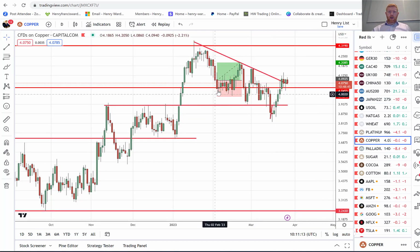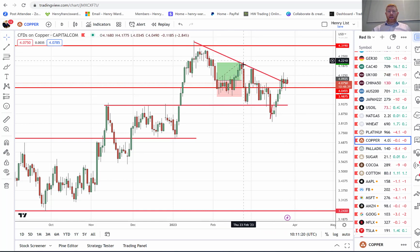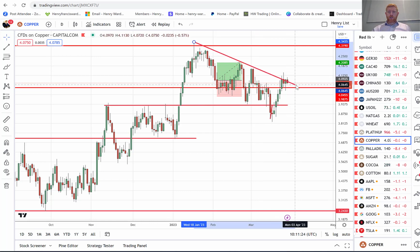Copper, so we looked at copper here, went up, we got a 1-to-1 out of it. It didn't go as we expected. We wanted copper to continue going, and it turned around, and now it's starting a little downward trend.